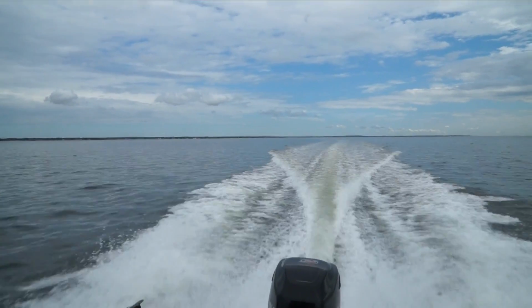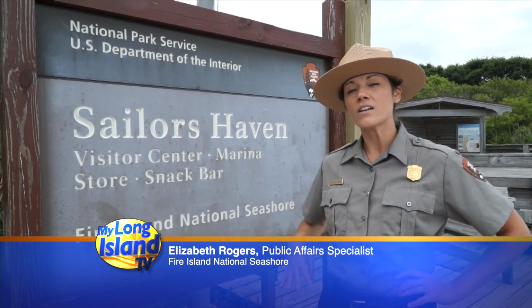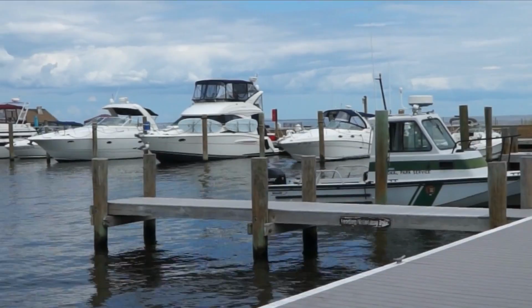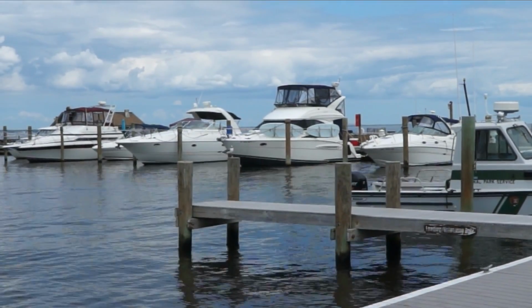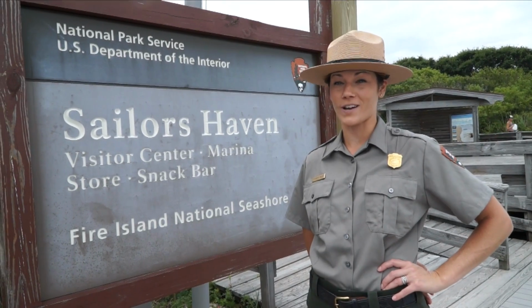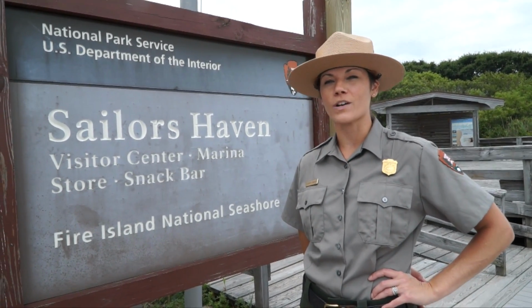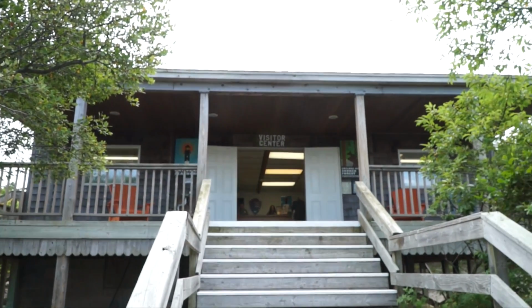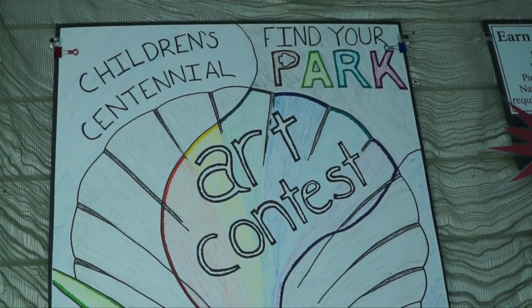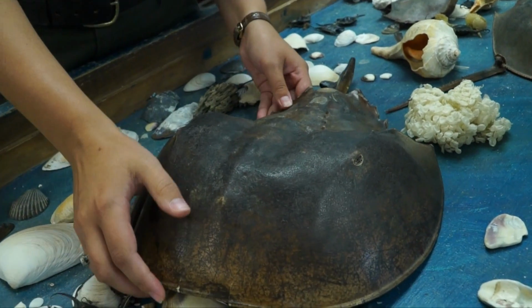Gorgeous ride across the bay to beautiful Sailor's Haven. You can stop here for a snack, try the ice cream, it's the best. You can also keep your boat here overnight through Fire Island concessions. We're going to take a walk through the Sunken Forest, a 350-year-old maritime holly forest, one of only 2 in the world. Before going on your walk, stop by the visitor center, which has activities for kids and information about what to expect on your hike.